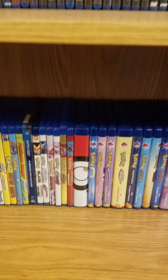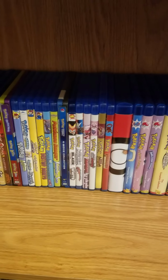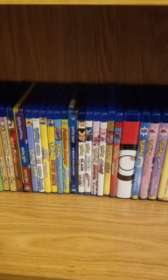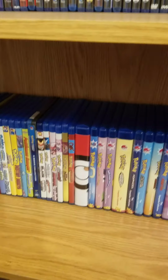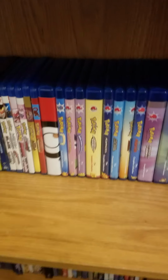Then we get into the Pokemon movies. All of them up until they made the switch in animation, so all of them up through Gen 6, because I don't care for Gen 7's anime style. Although Gen 8 looks pretty good, I haven't watched it yet. And then we get into the individual seasons.